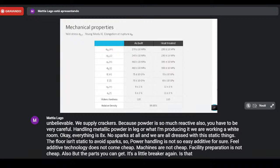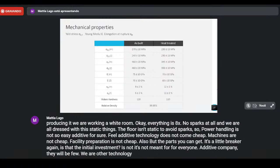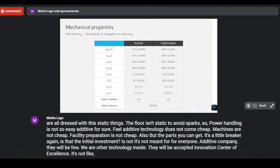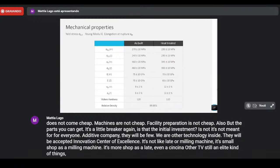The initial investment is not meant for everyone. Additive companies, there will be few with a lot of technology inside. They will be innovation centers of excellence. It's not like lathes or milling machines. It's a small shop with a milling machine. It's a small shop with a lathe, even a CNC now. Additive is still an elite kind of thing, not meant for everyone.